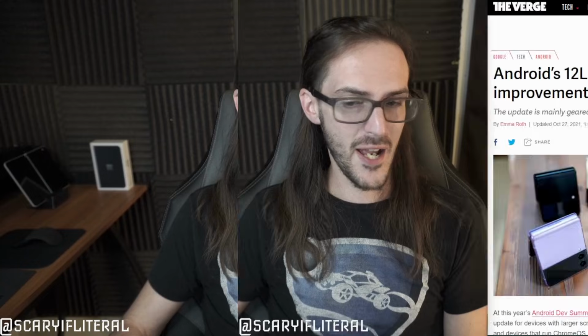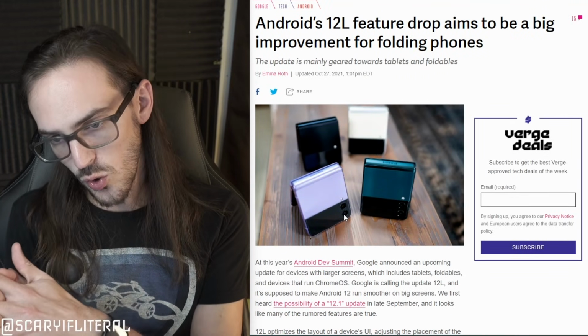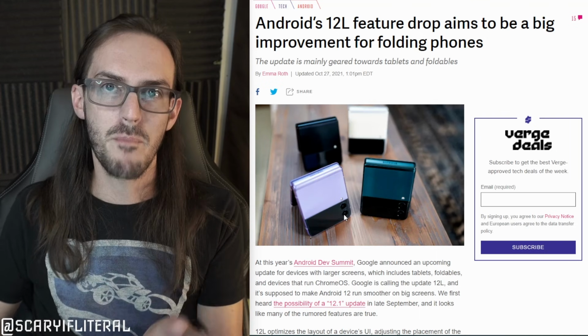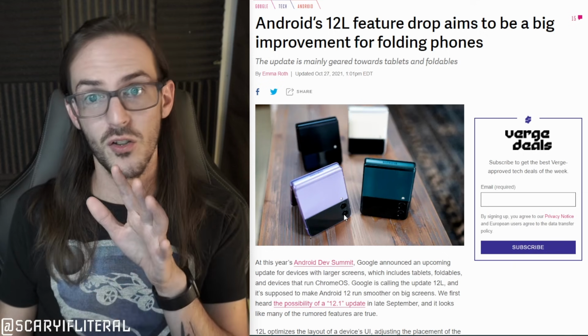Now, we also need to do an update here talking about Android 12.1, which is now going to be called Android 12L. So we have a little write-up here from The Verge where we're talking about what this is. And I've talked about 12.1 in the past, and basically it is a version of Android 12 that is going to be more customized and better fit to work on larger screen devices. So if you're looking at, honestly, look at the Z Fold, and a lot of the features that are on the Z Fold are going to just natively be there in Android 12L.